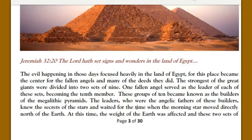The leaders, who were the angelic fathers of these builders, knew the secrets of the stars and waited for the time when the morning star moved directly north of the earth. Now that's interesting there because the pyramids of Giza, which are 3, at a certain time line up perfectly with Orion's belt. So let's read that again with that in mind. The leaders, who were the angelic fathers of these builders, knew the secrets of the stars and waited for the time when the morning star moved directly north of the earth.